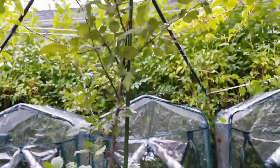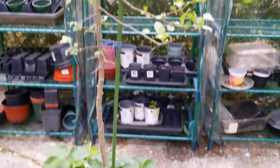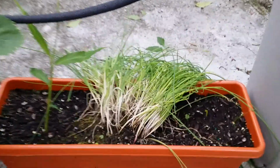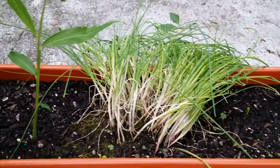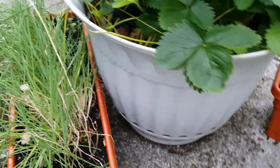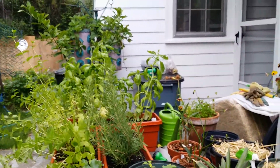And that wimpy apple I planted from the seeds. And the strawberries underneath. And the chives and ginger. I'm not interested in the chives anymore. They keep growing year after year anyway. And there's more chives. And more citrus plants, more citrus plants and more citrus plants in there.